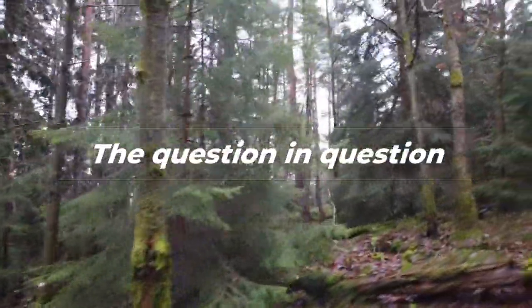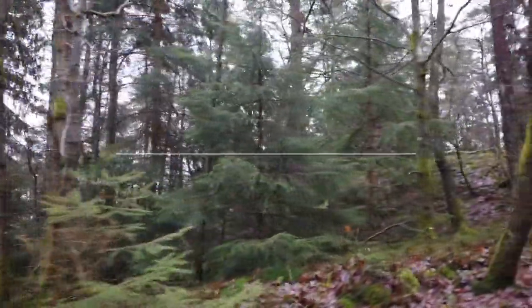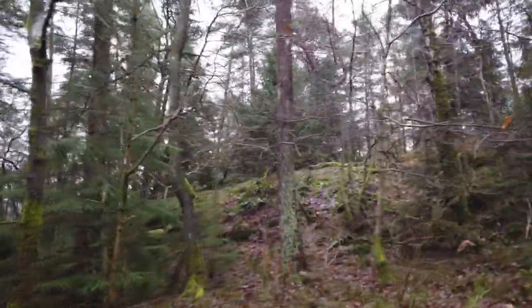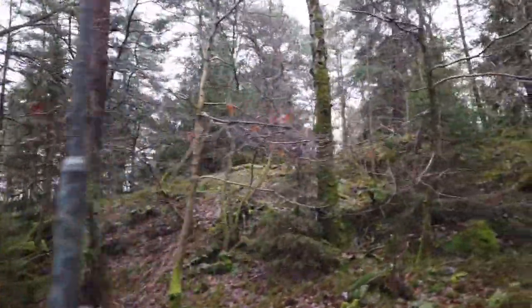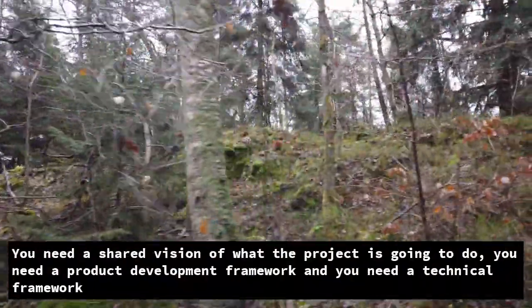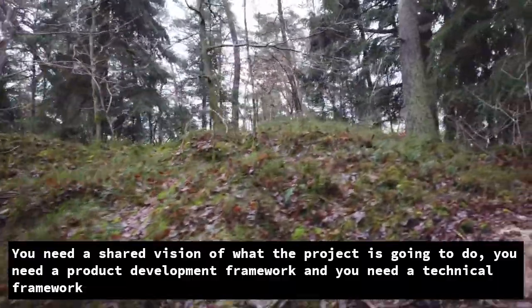Hey guys, so today you and I are going to talk about projects and preventing things from turning into a mess. So let's get into it. So the question in question was, Frederick, can you make a video about how to make it possible to develop a large-scale system without the code base turning into a mess as much as possible?